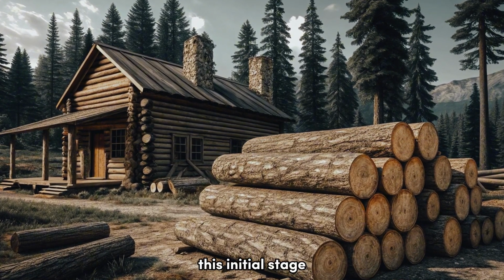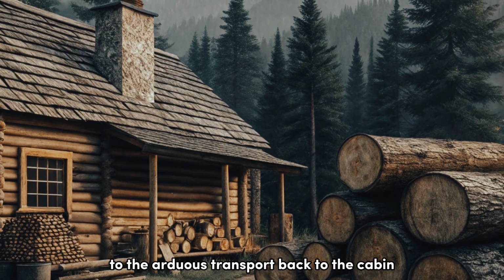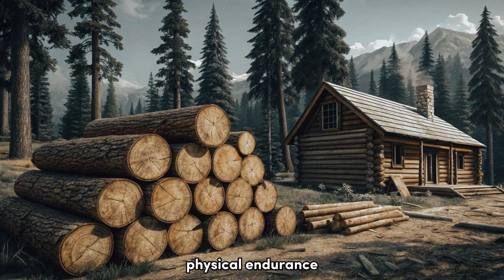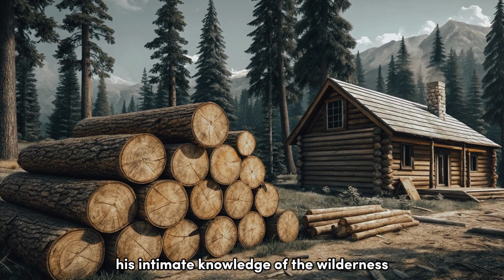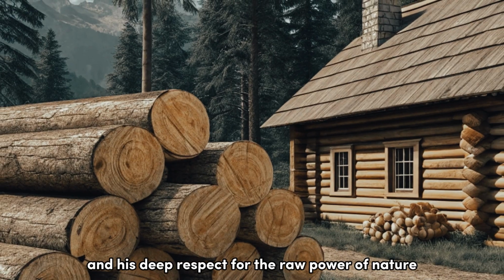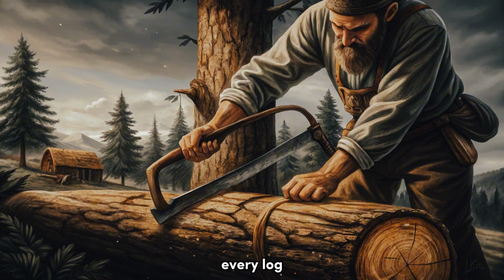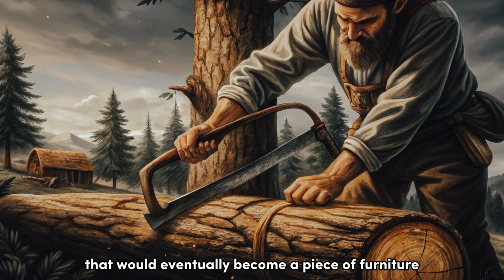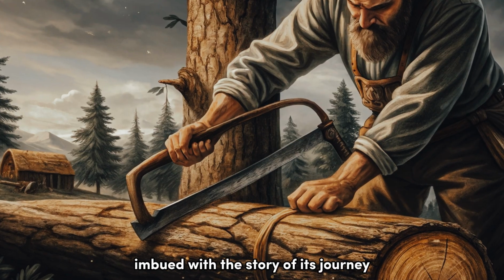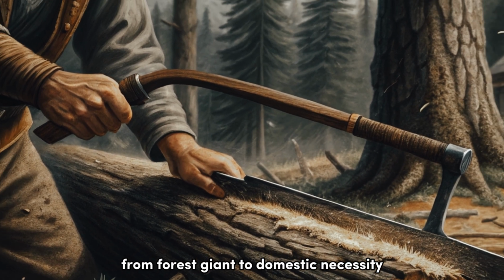This initial stage, from the selection and felling in the forest to the arduous transport back to the cabin, was a profound testament to the mountain man's incredible physical endurance, his intimate knowledge of the wilderness, and his deep respect for the raw power of nature. Every plank, every beam, every log that would eventually become a piece of furniture was a hard-won gift from the wild, imbued with the story of its journey from forest giant to domestic necessity.